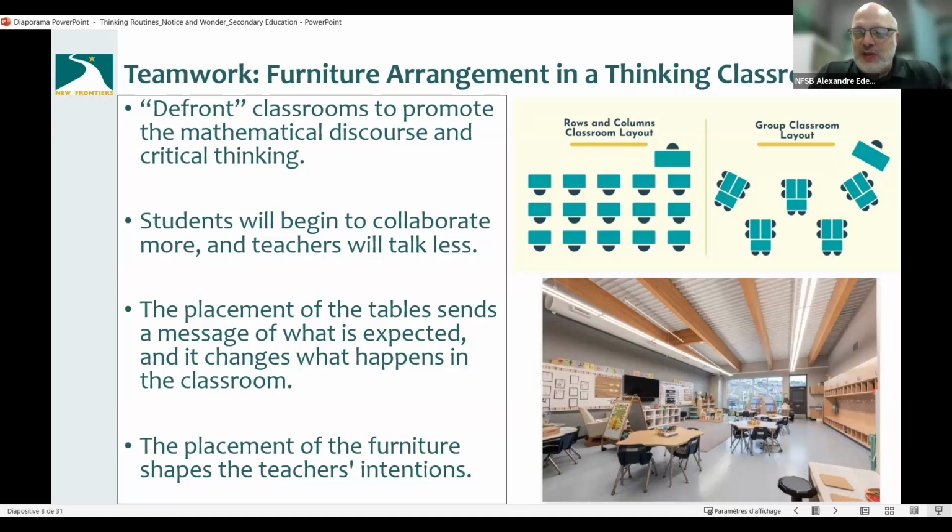Although this might have worked traditionally, this is not the optimum format that we would want today to have a thinking classroom. To have a thinking classroom, we want to engage our students in mathematical discourse. To do that, we need to defront the classroom, which means we need to set up teams, as you can see over here on the upper right corner. So we want the students to be randomly set a little bit in the classroom. Again, they know where they're going to sit, but it's not a traditional layout. With this format, the students are going to collaborate more. The teacher is going to talk a little bit less. The teacher becomes a facilitator at that point, rather than the pure classroom leader.